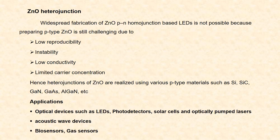Next is heterojunction of zinc oxide. Preparing homojunction of zinc oxide is difficult because p-type zinc oxide preparation is challenging due to low reproducibility, instability, low conductivity and limited carrier concentration. Hence, heterojunctions of zinc oxide are realized using various p-type materials such as silicon, silicon carbide, gallium nitride, gallium arsenide, aluminum gallium nitride, etc. These function in optical devices such as LEDs, photodetectors, solar cells and optically pumped lasers, in acoustic wave devices and also in biosensors and gas sensors.